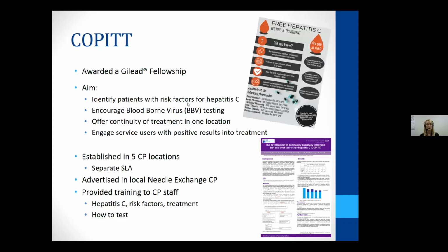So the aims of our project: to identify patients with risk factors for hepatitis C. And as I think Ryan and Ahmed have alluded to, we didn't want to make this just injecting drug users. We wanted to make sure that anybody who had any risk factors could be tested if they wanted to. We have a high population of Eastern Europeans and South Asians in South West London, so we wanted it to be open to them as well. We wanted anybody with risk factors identified to be encouraged to have a blood-borne virus test within the community pharmacy, and often you're not offered a blood-borne virus test anywhere else, so this was actually the only chance they could get.